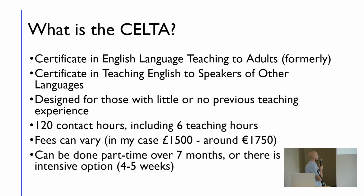So you get 120 contact hours. I believe it works roughly the same if you do the online option, but I'm afraid I'm not much of an expert on that one. And you will do 6 teaching hours. So you will do mostly 40-minute lessons, and then at the end of each stage, of which there are 2, you will be doing an hour-long teaching session. So you will teach 2 levels. In my case, I was teaching a beginner, elementary kind of group, and I was also teaching a pre-intermediate group.